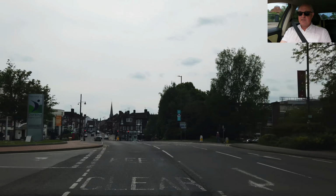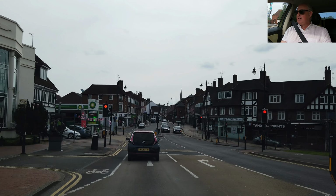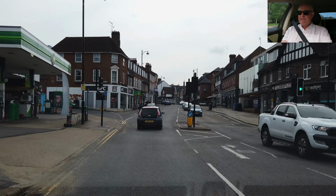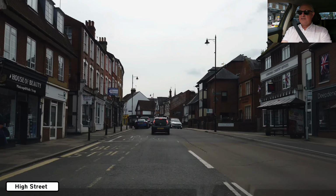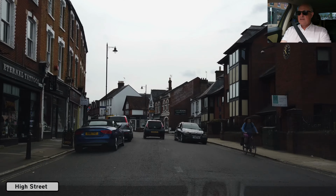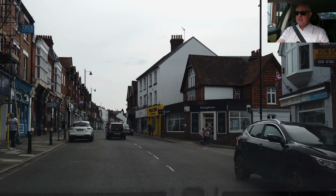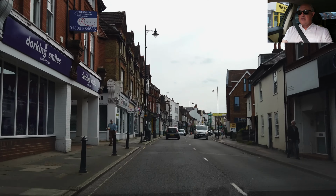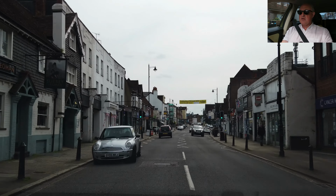So you get a trip up both directions of the high street. Exciting times. Currently doing 20 miles an hour. I think that's sufficient, partly because I'm unfamiliar with the place. There's no one behind me, so I'm not holding anyone up. It is a 30 zone, of course, but I think 20 works fine, doesn't it?